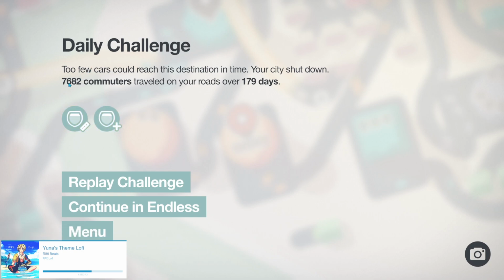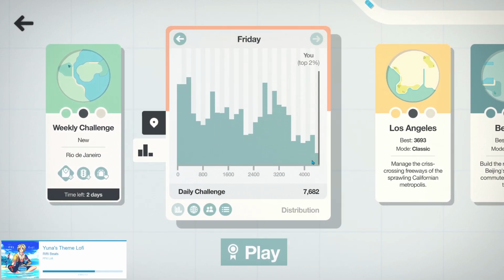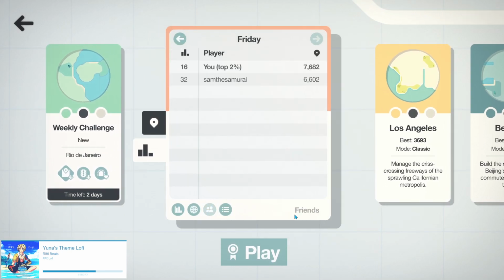What's not bad is 7,682 commuters over 179 days. I'm going to go out on a limb and call that a good score. It's only top 2% in the world. Curse you, 15 other people, although not Samurai Sam. Drop those GGs in the chat.